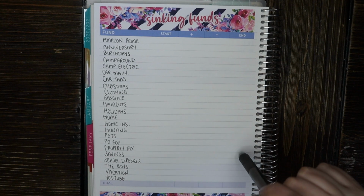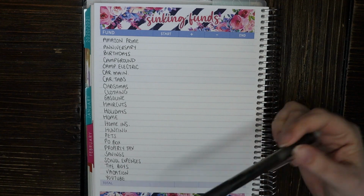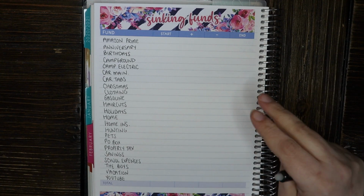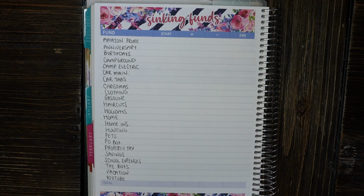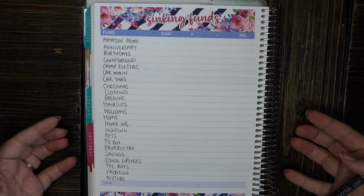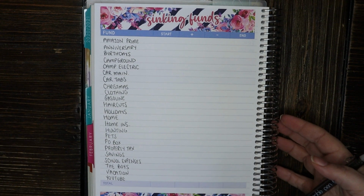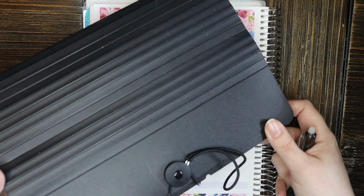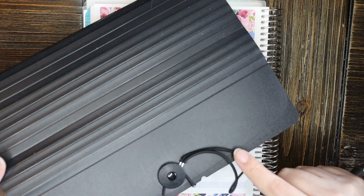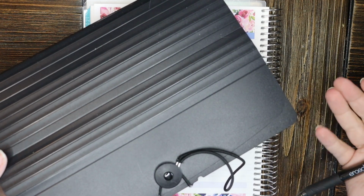I've already added some money to some of these funds for February. So for some of these funds, I'm going to have to do some backwards math and figure out my starting balance. But the purpose of this is to go in and figure out exactly what is in my sinking funds. So I'm going to go into my accordion folder where I keep all of my sinking funds, and we're going to count up the money in here, make sure that all of my numbers match.